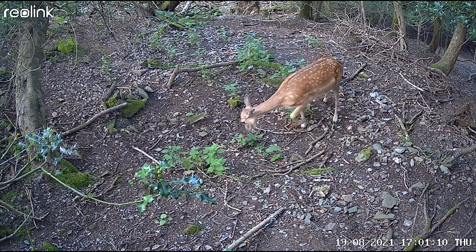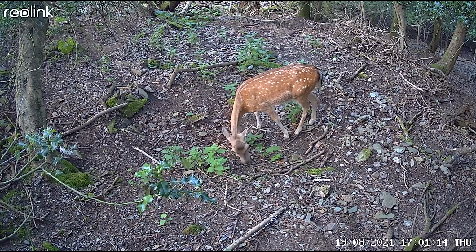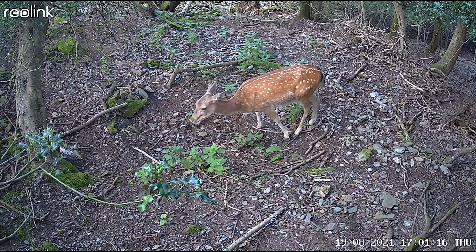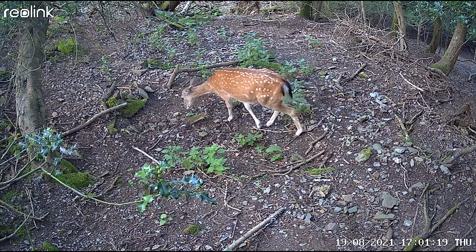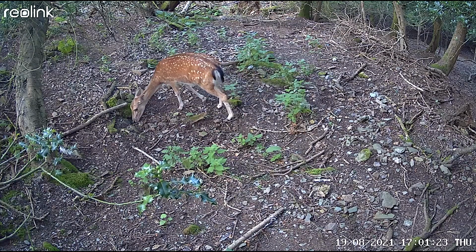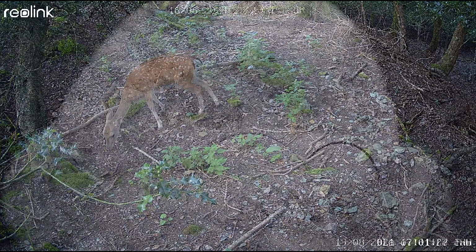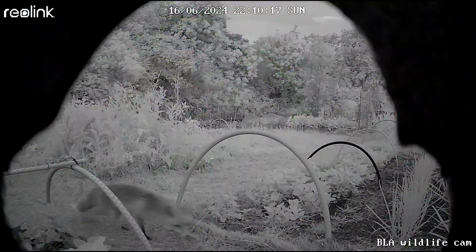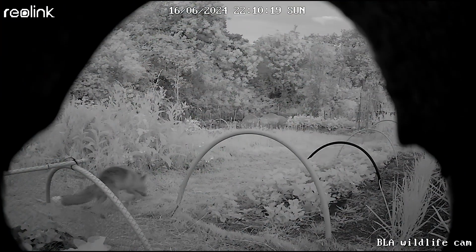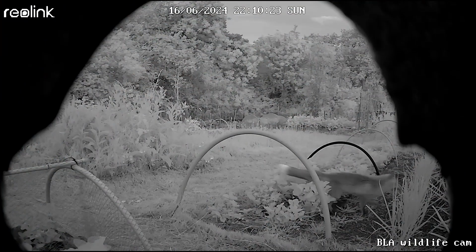It actually gets triggered in my phone, an alarm gets set off, and I can go up there and confront the thieves if I wanted to. The quality, as you can see, for a wildlife cam is lovely, nice and clear. This is down the woods at the back of my house, and the nighttime pics are also very good as well. This is again from that same location. Mr. Fox, up to no good.